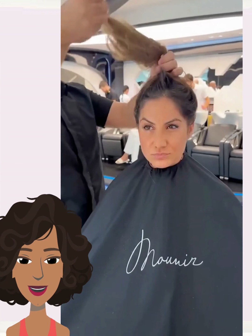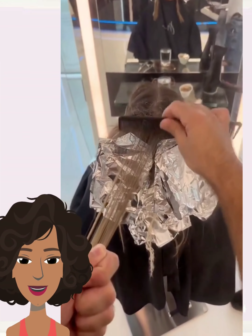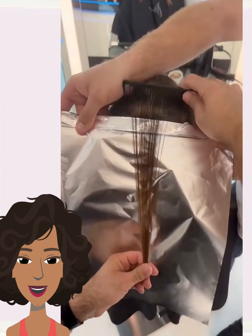So I hope that you guys have been able to find some major hair inspiration with all of the styles seen so far. I'm going to leave you with checking out the rest of these.